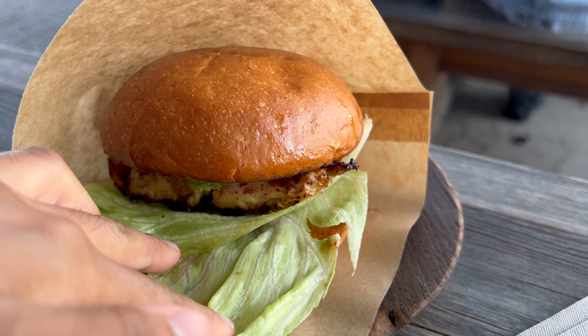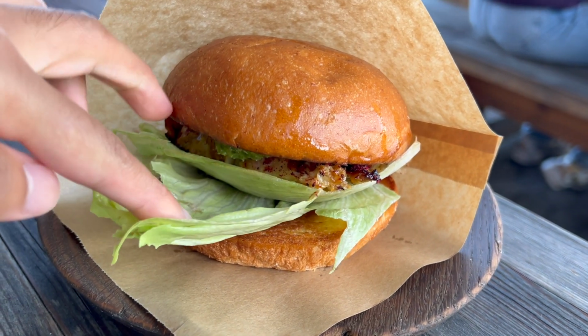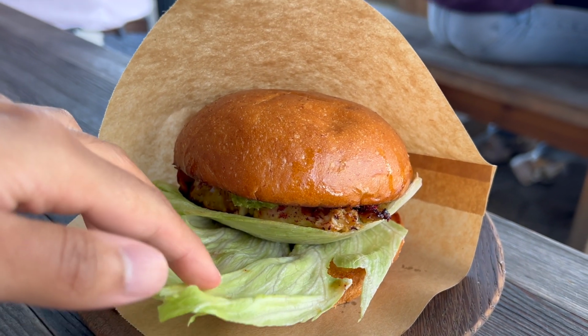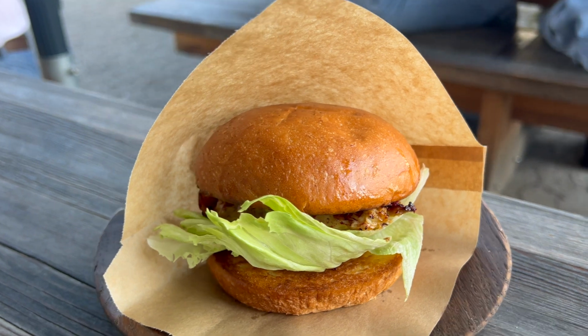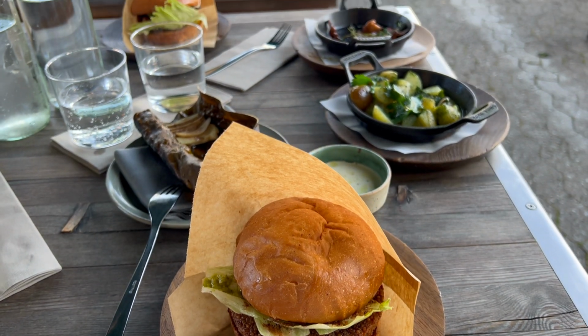And the next one was practically another vegetarian burger, except the patty this time was a mushroom patty. This one was kind of sweet, but also vinegary. The second burger was not my favorite. The first one is really good.